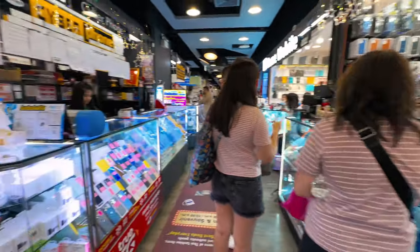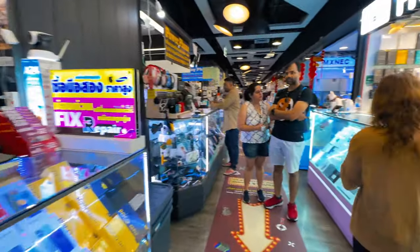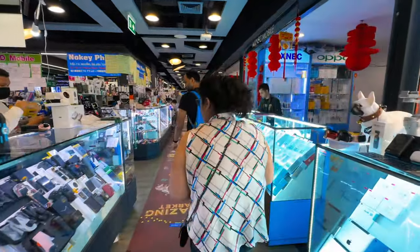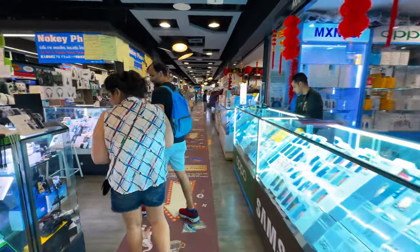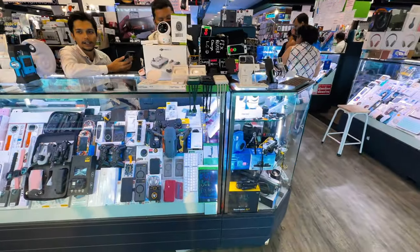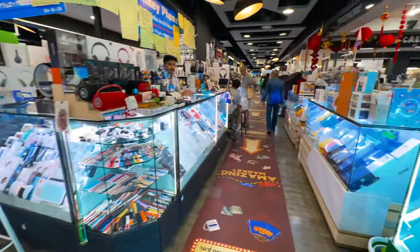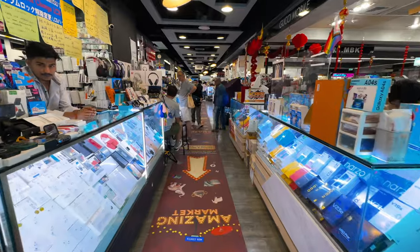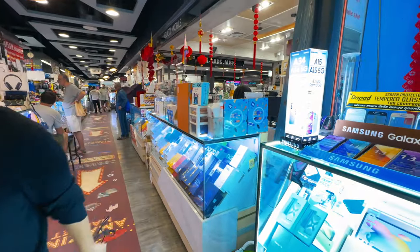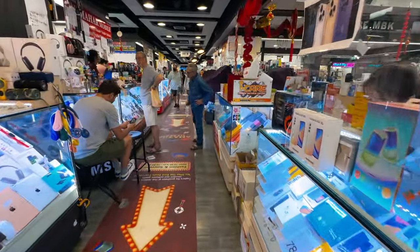So as you can see, all different types of adapters, all different types of phones. They even have iPhones. Wow, they even have drones. And just as the brand, drone. Yeah, it just says drone. It doesn't have a brand name. But he did say they have DJI. I don't know if it's fake or not. Yeah, they got Apple phones. They sell. Looking. Thank you.